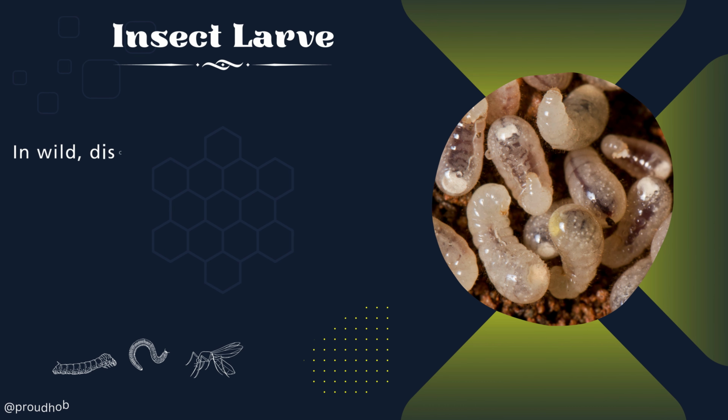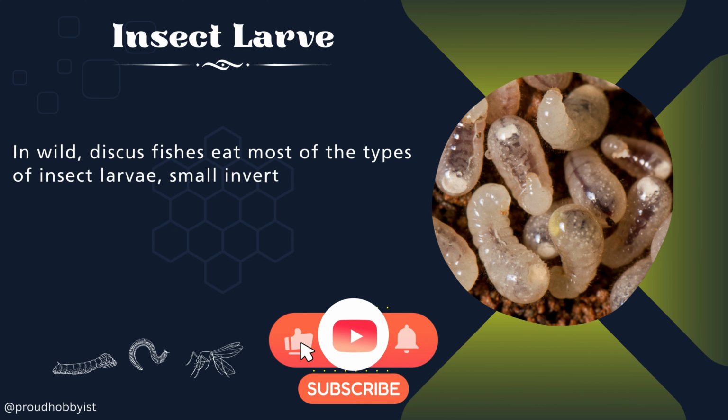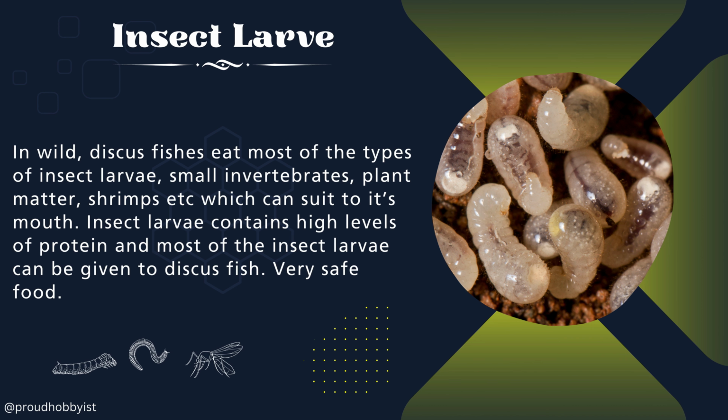Insect larvae. In the wild, discus fishes eat most types of insect larvae, small invertebrates, plant matter, shrimps, etc. which can suit their mouth. Insect larvae contain high levels of protein and most insect larvae can be given to discus fish. Very safe food.